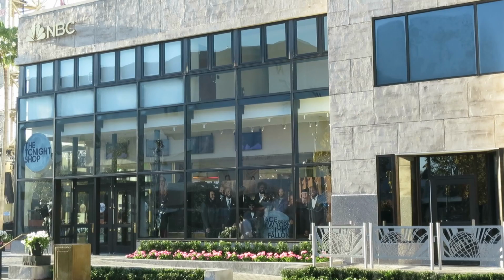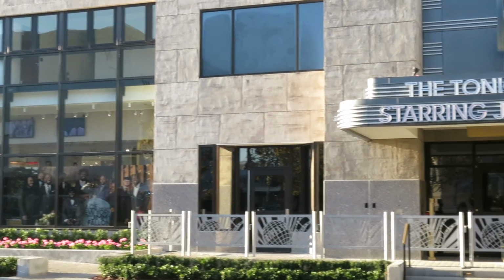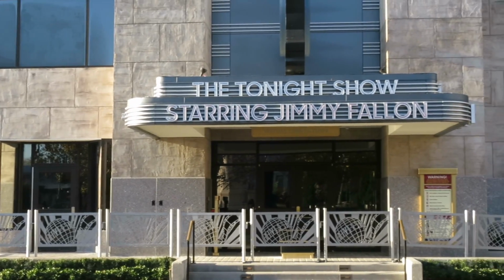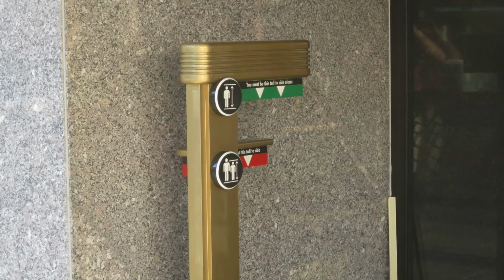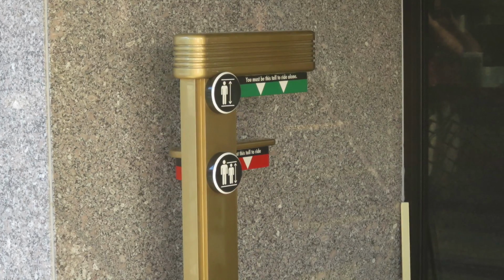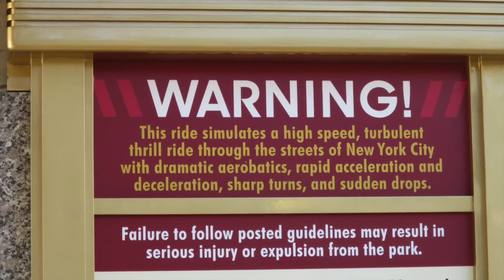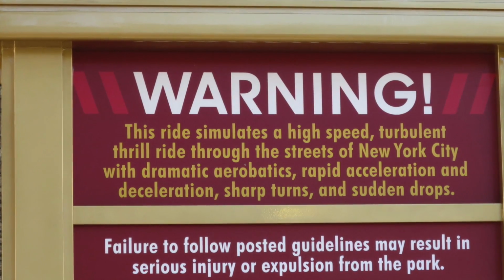So I'm glad that Universal Creative really went all out and did their research like always and did a great job with this. I love looking at this from the outside, and you can even see they've added some stuff since last time we were here. There are now height check signs. There is also the warning sign. They don't have it covered up, which I like, so it's actually out and about. You can see the description of the ride, and it has all the warning labels on there.